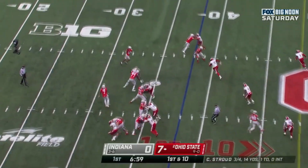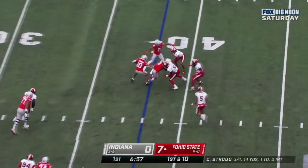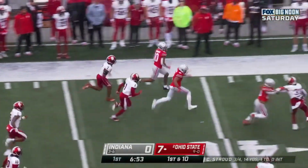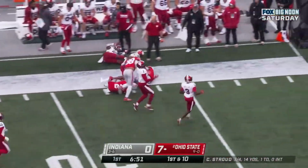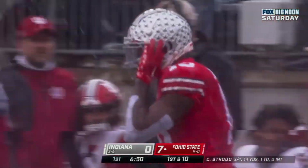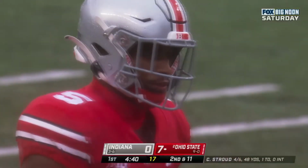Snap to Stroud. Screens to the left side. Xavier Henderson to his own 35. Behind Cade Stover goes Henderson to his 40. 45, 50, down the left side to the Indiana 40. Xavier Johnson out of bounds at the Hoosier 30-yard line. Finally knocked out of bounds by a couple of Indiana defenders.